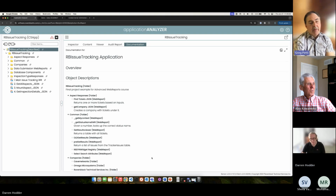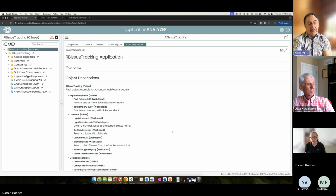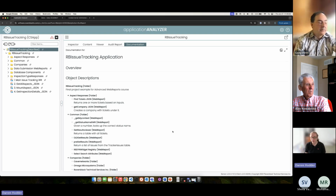Should add too, Darren, that the way you ran this, it's showing both hierarchically based on folder containers and so on, but also it's created the web report software tree as well in here, so you can look at it from either point of view. Where things are stored versus where things are, how things are connected together.